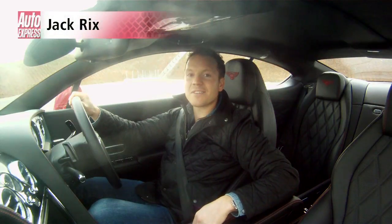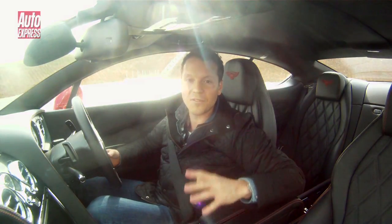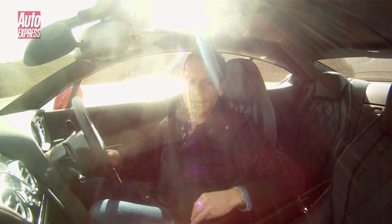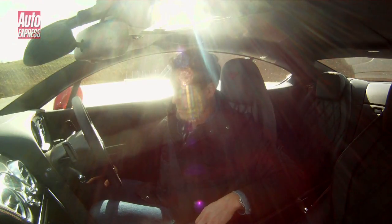Never before has such a small change made such a big difference. I'm here in the brand new Bentley GT V8, and the 6-litre W12 engine has been ditched in favour of a smaller 4-litre twin turbo V8. Now that makes three big differences. Number one, it's 10 grand cheaper. Number two, it's lighter and so should be better to drive. And number three, it uses 40% less fuel.